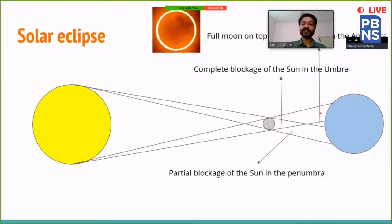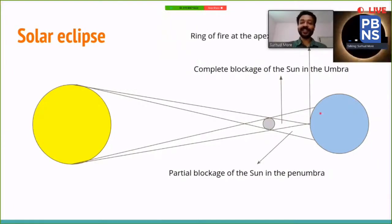Where you will see a partial solar eclipse. Okay. So today's situation, let's look at what is happening today. In today's situation, what you will find is that we are very close to the apex of this umbra. Okay, so this apex of the umbra is very close to touching the surface of the Earth.